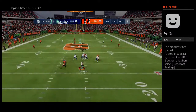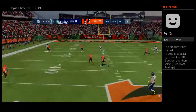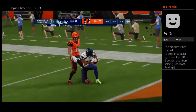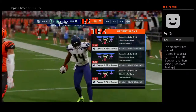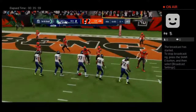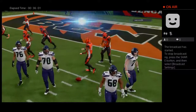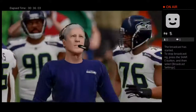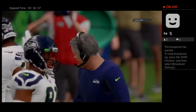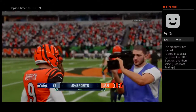2nd and 10. It's Wilson again. He's going to let it fly. Got a man. It's caught inside the 10. And they're going to have this way down in Cincinnati territory. At the 5-yard line. So this one in the win column now for the Cincinnati Bengals. And this was truly a total team effort, Charles, on both sides.